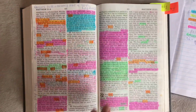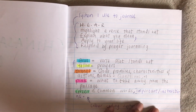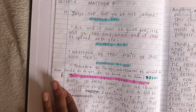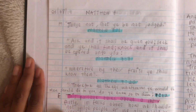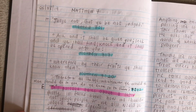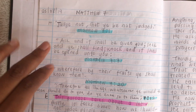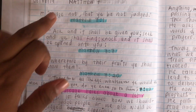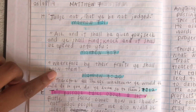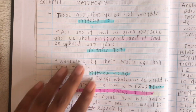Okay, so how do I apply this system to journaling? This is one of the first ones I did when I first started out Bible journaling, and I have my H, which means to highlight any passage that stands out. So these are the verses that stood out to me when I was reading the Bible. I have them all written out here, or sometimes I would just write the chapter and the verse.